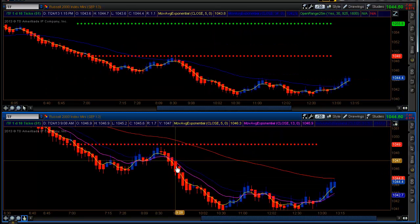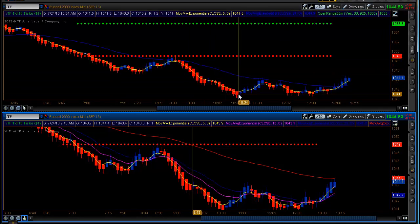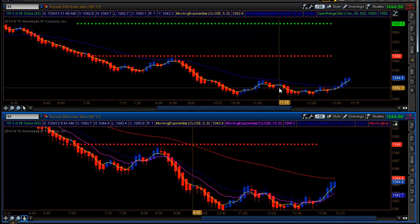So here I have all EMA crossover, nice selling all the way down, solid selling all the way down, and then pretty much a little bit of chop. You could have sat out a little bit of this, but once you see this sideways chop, probably would have just gotten out of the market at that point.